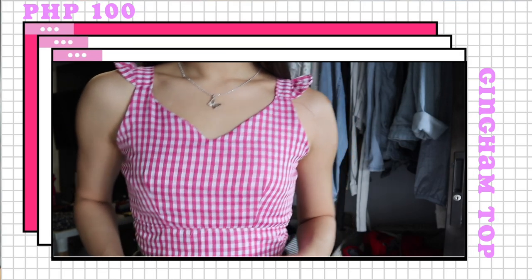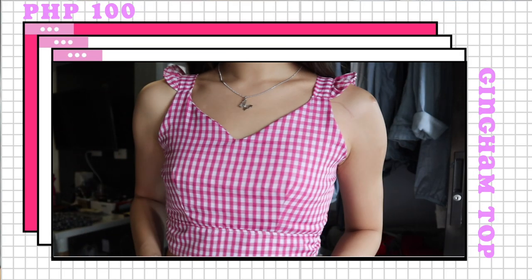So the last top that I got from that store is this pink crop top. I know it looks like a placemat, but we are gonna make this work, you guys. I love the color of it because it's pink. You guys know I love this shade.